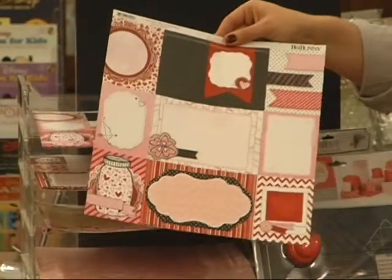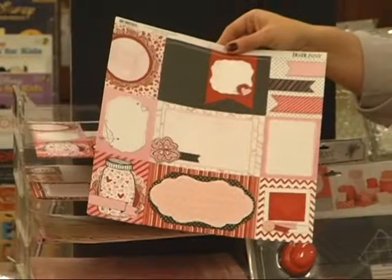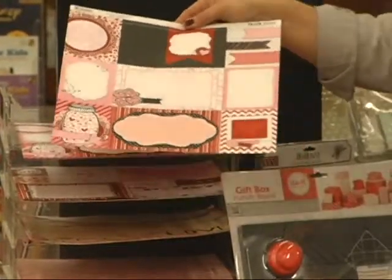Or if you want to leave a Valentine a day for your kid, maybe in their backpack or something with a little note, it's done for you. It's quick, it's simple, it's cute, it's beautiful. Don't add anything, just write your own little personal note and you're done.